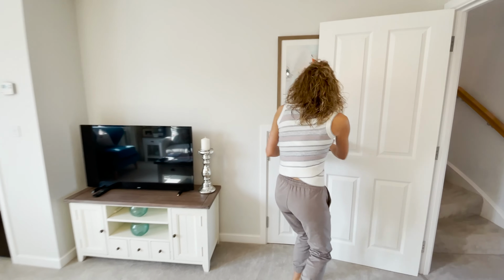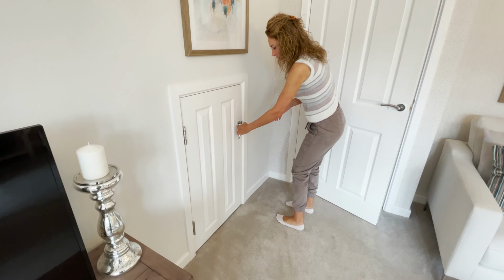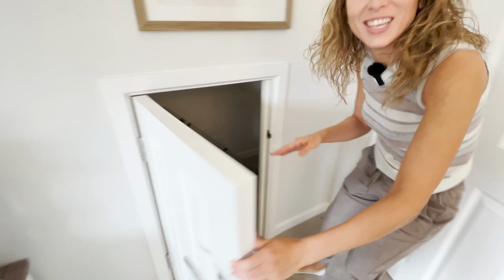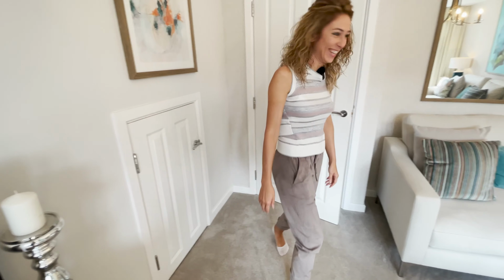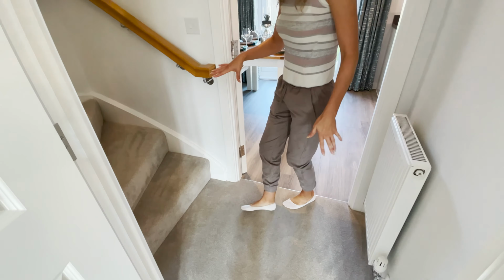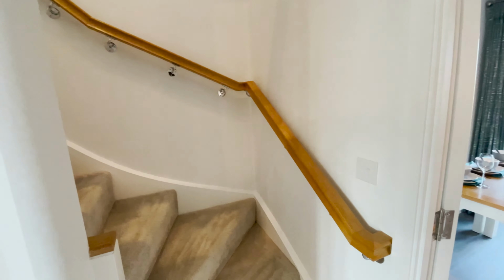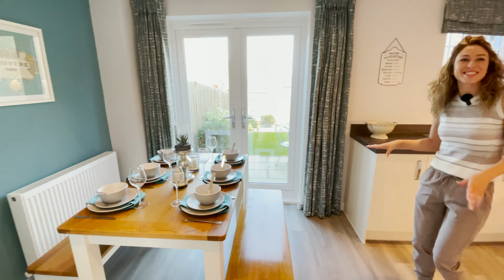Okay, we have a small door here. Look at this, a cupboard. That one is for the kids, or dogs or cats. Okay, then we have the other hallway in here, and then the stairs. But we can check out the kitchen first. It's so little, so small.